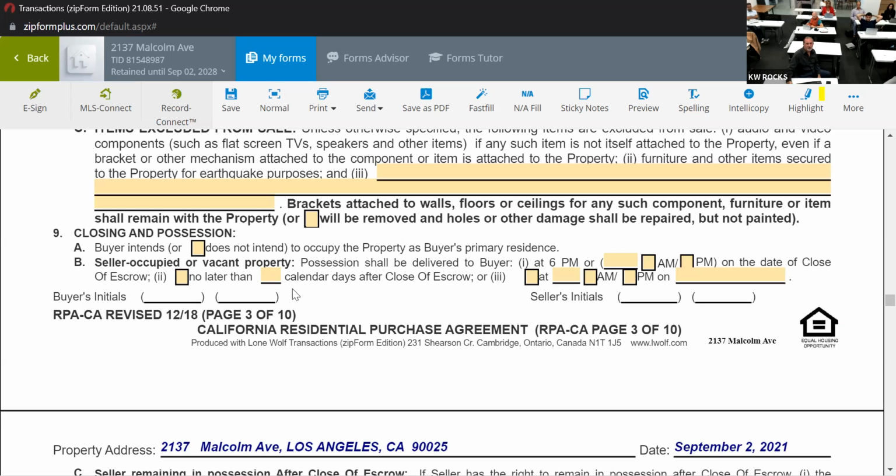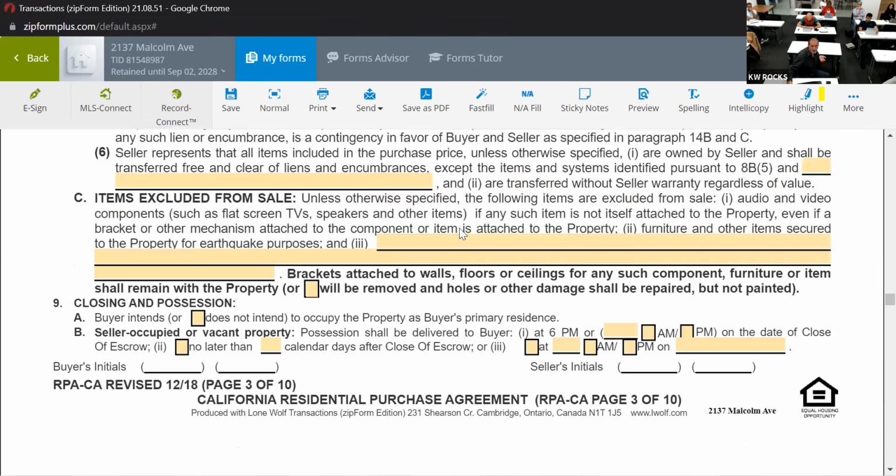All right, closing possession. The reason there's a default of 6 p.m. is because on the day of closing, usually by 5 o'clock, the county recorder is closed. It takes some time for the title company to contact you and all that. By 6 p.m. you should usually know if the property was recorded or not. That's the thing when it goes to number 9.